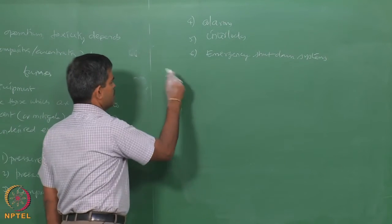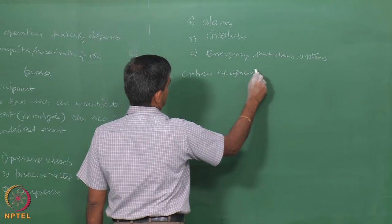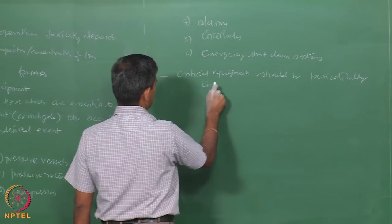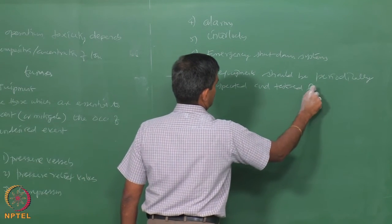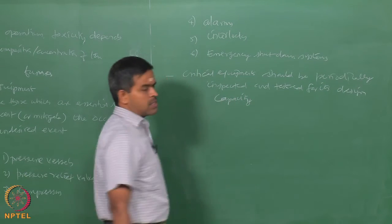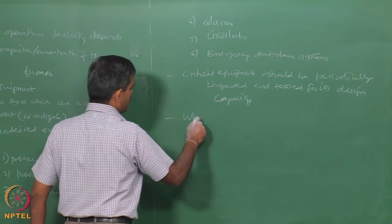Now, critical equipments should be periodically inspected and tested for their design capacity. That is very, very important. Testing does not mean simply servicing them and not testing them while operating them. It should be tested under operating conditions. Very, very important.